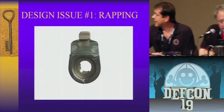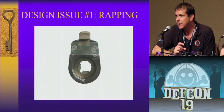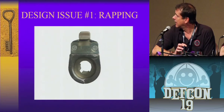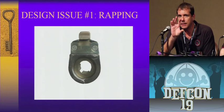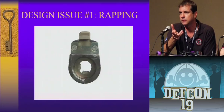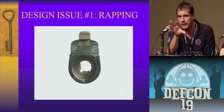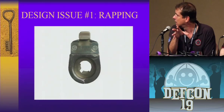Well, this is the critical component of the lock. There's a plunger type inside the lock, and that plunger really engages the outside lever with the internal components. That's done by the electronics. It's a little motor that drops that pin, and then we can open the lock.